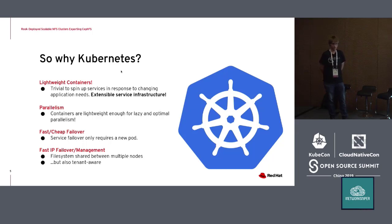It's much easier to do failover in a container orchestrating environment. Instead of having a dedicated machine that is there to take over when a service fails, I can just spin up a new container anywhere in my infrastructure to take over that role. And finally, Kubernetes also allows us to do fast IP failover management, which will become important later on in this discussion.